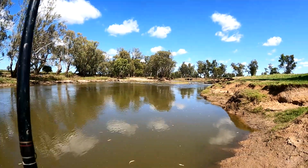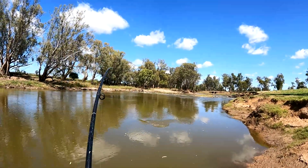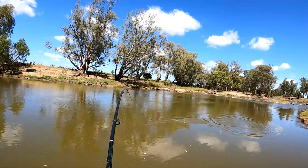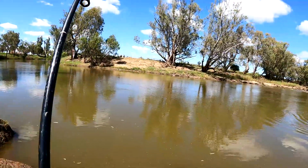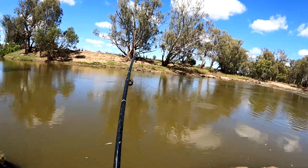Oh, and I got him that time. Oh, look at that. Jeez. Big carp, I think. The way he's come up like that. I'll try and get him up reasonably quickly. Oh, he's a good fish.